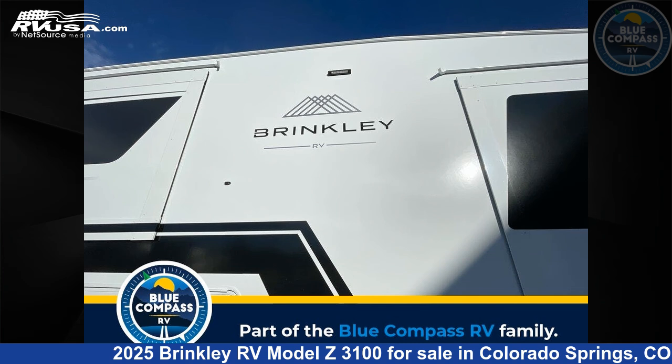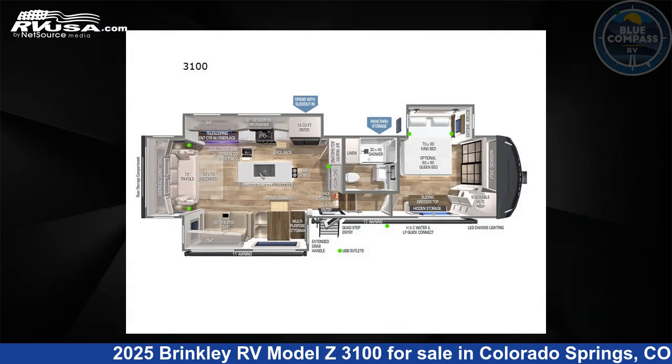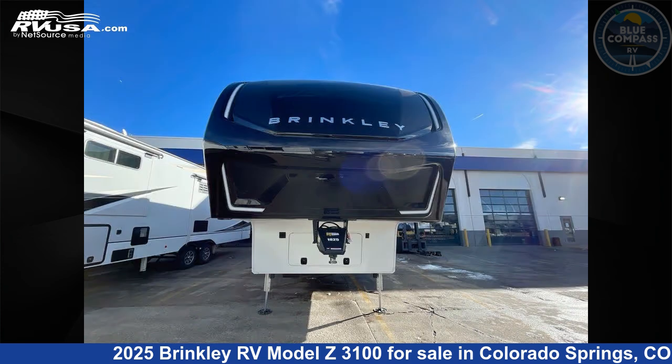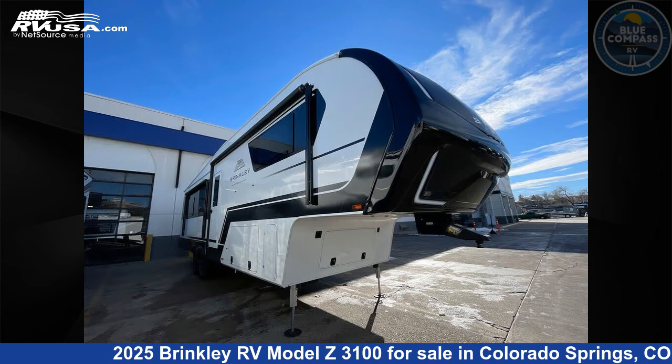This 2025 Brinkley RV Model Z 3100 is a fifth-wheel RV. It is located in Colorado Springs, Colorado 80909 and is offered for sale by Blue Compass RV Colorado Springs.